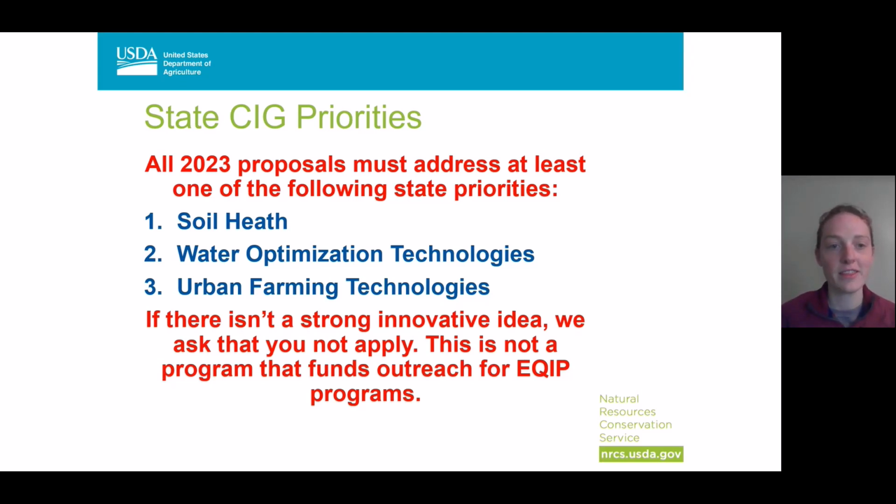And the final category is urban farming technologies. Proposals in this category must demonstrate innovative approaches or methods that will support the adoption of conservation practices or farming operations located in urban high-density settings, or develop an urban conservation farm showcase to provide training to urban farmers on urban conservation strategies. And as a reminder, if this is not an innovative idea, we really ask you not to apply. This program doesn't fund outreach for EQIP programs either.